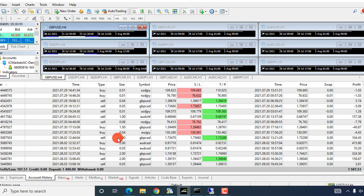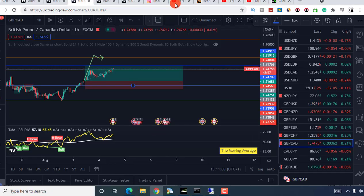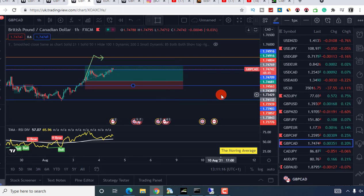No, just that one. So with one lot size, Great British Pound CAD, I could get a 104 pound gain on the account, and then the other great one was Australian dollar CAD. I continuously, and still, check my MFX calendar to see what is going on with the trades and news. Whichever has the high impact, I rather not mess with. So that's how I found the best practice to stick to.